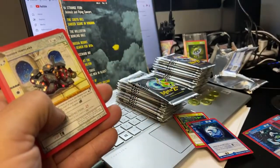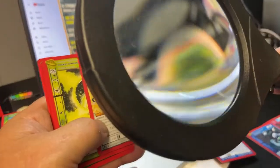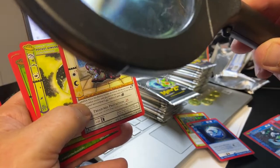More reverse. I get more reverses in this deck than I did on the others. And this one is, zoom in for you guys too. Hidden Templar.